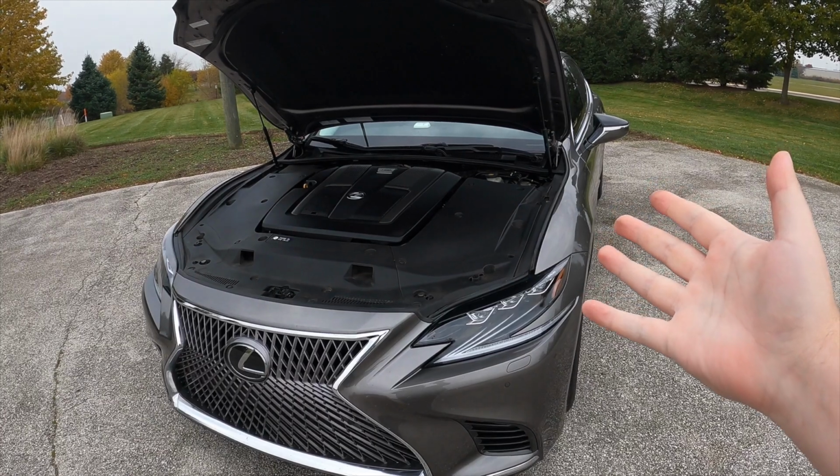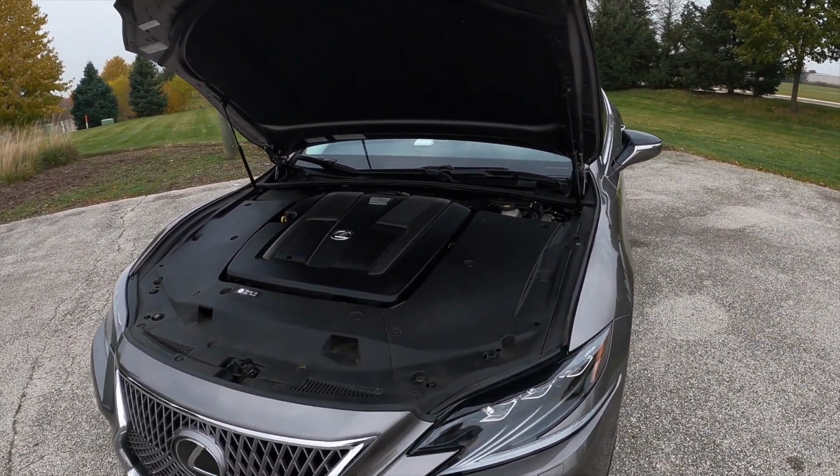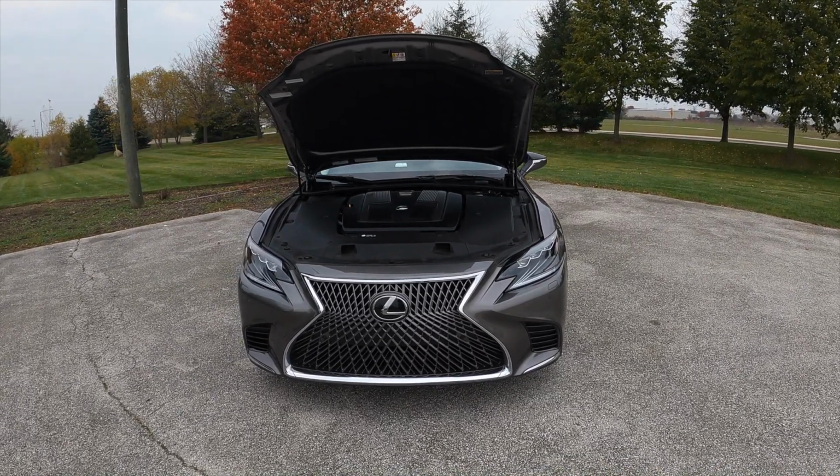I have never seen that on a car. Volvo apparently has been doing it for a little while, and now Lexus does it as well. Kind of an interesting pedestrian safety feature, but hey, if you end up getting hit by a Lexus LS500, at least you'll have a slightly softer fall.